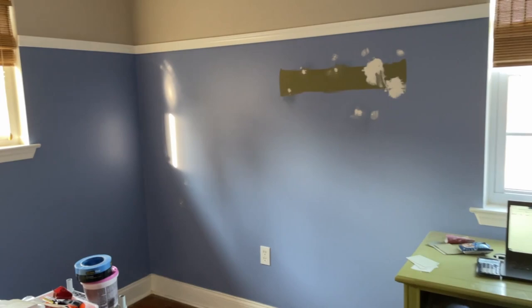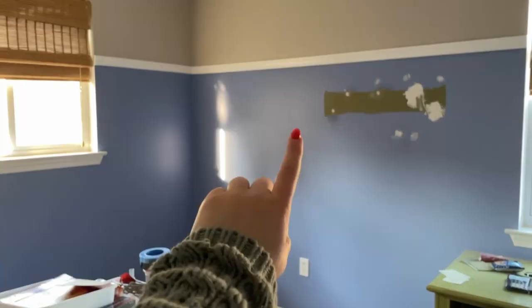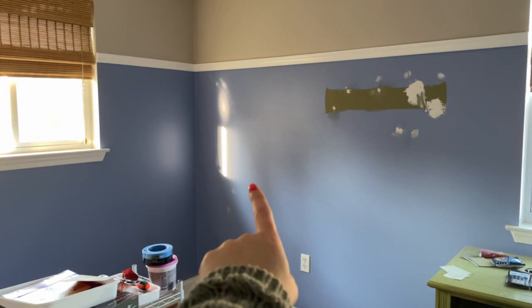I'm really excited, like a photo op station over here. I want to do another backdrop over here that'll be really cute with a bunch of stuff hanging on the wall.